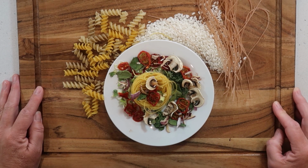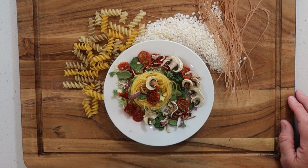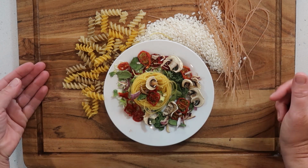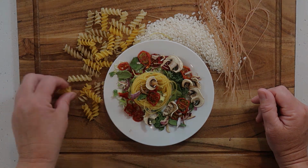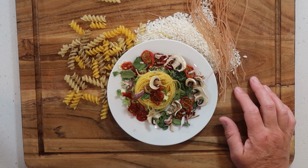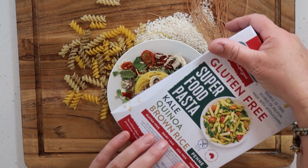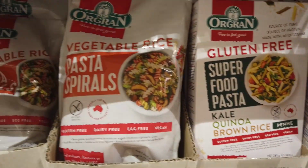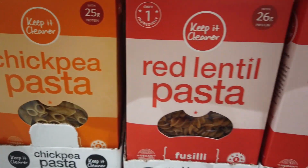So we're talking about different carbs on the trail. Now, there are so many to actually choose from, surprisingly. It's not just the typical rice and pasta or potatoes that you would have. You can get carbs in so many different forms. We're actually going to dehydrate some pasta, which is kale, quinoa, and brown rice. Now, this is a gluten-free one. You can buy so many different types of pastas out there in the supermarket. Just get creative and have a look and see what you can find.